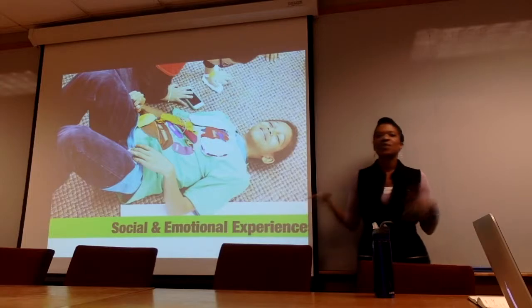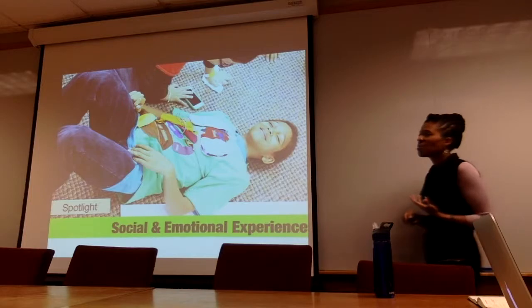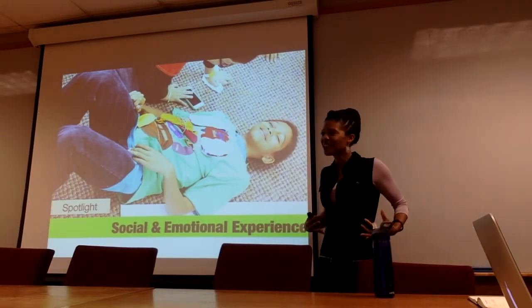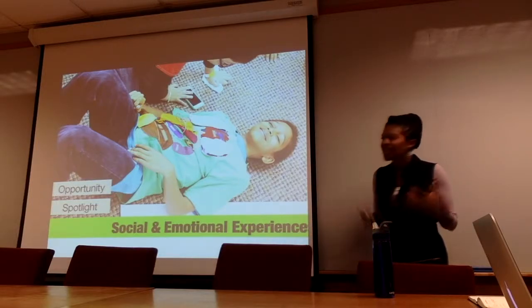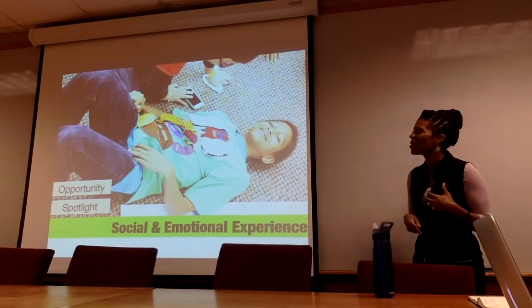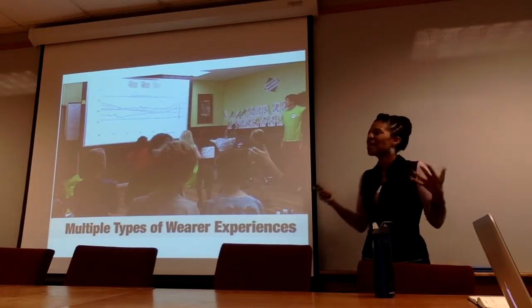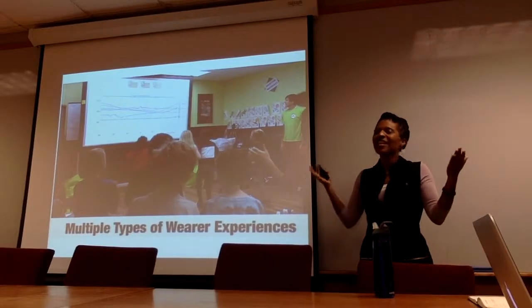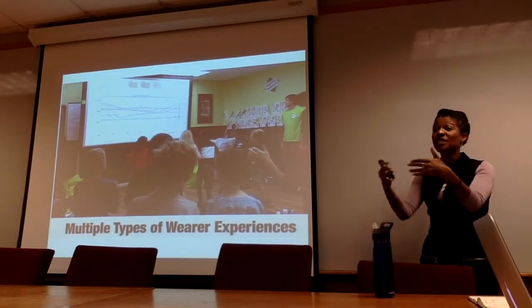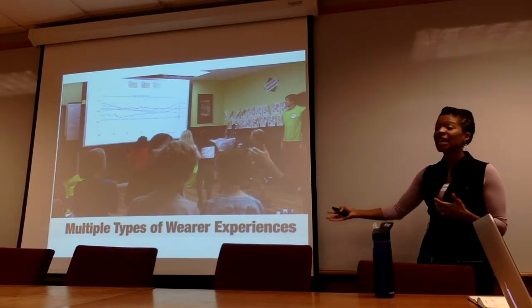But we also found that we really have to consider the social and emotional context with LPSV tools, right? So with the BodyViz tool, it actually puts the spotlight more so on learners because they're actually wearing the visualization. And so this can be an opportunity, right, for learners to think about the social and emotional context and how that relates to their organ function. But it also might cause some learners to be discomforted and maybe not want to wear the BodyViz tool. Though we have a lot of kids, we never have a lack of volunteers to wear it, but there will be some people who won't volunteer because of that. So we suggest having multiple types of wearer experiences.